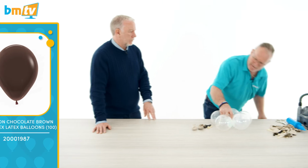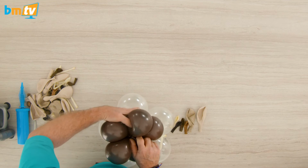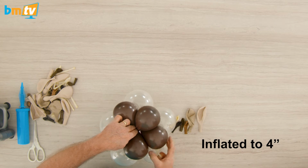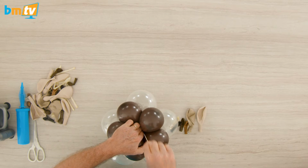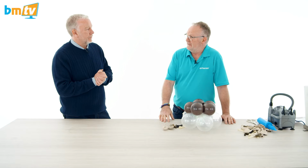So the first layer is chocolate, 5-inch, and these are inflated to 4 inches. Pull on the thing, wrap it around. It's that simple. No, it didn't work like that with this cluster of 6.